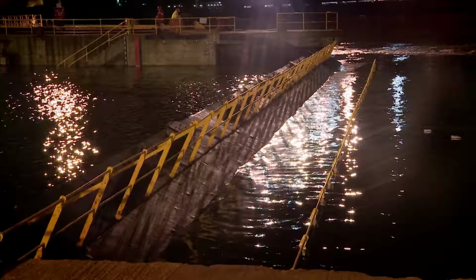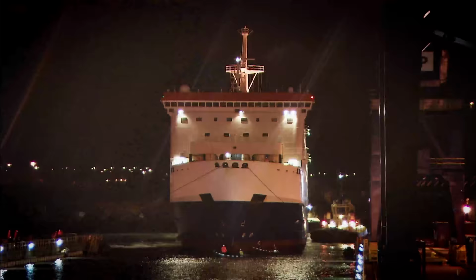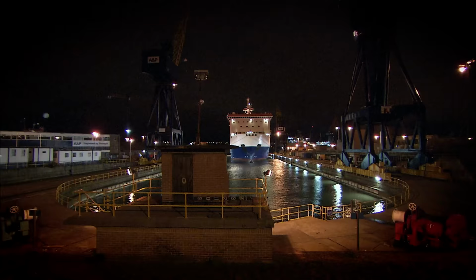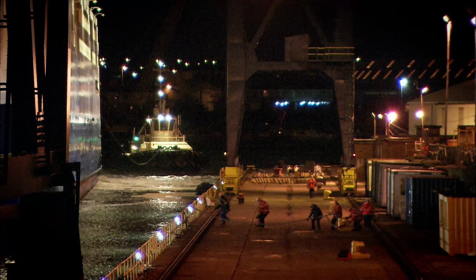Engineers have calculated where the hull needs to be positioned in relation to the dock so that the ship ends up exactly above the blocks. Tonight, this task is particularly challenging as there's a strong crosswind. He's probably close on this side, but I think we'll be okay. This is quite a tense moment, and it was the bit that they weren't sure whether they were going to actually carry out tonight because it was so windy.